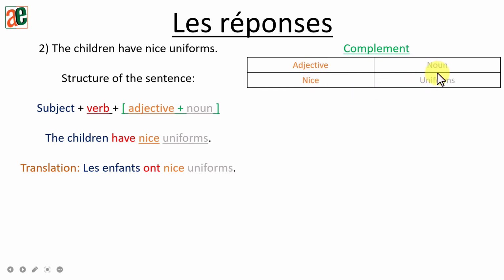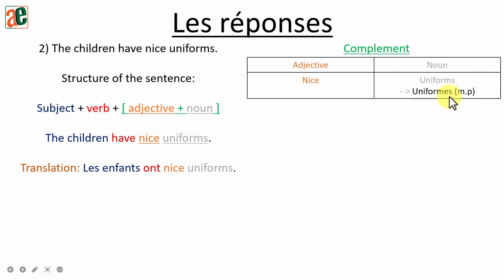So uniform in French will be uniforme, which is a masculine plural noun. So every time, please, when you are searching for the translation of a noun, don't forget also to check for its gender. The number won't be given in the dictionary because it can be singular, it can be plural, it will depend on the sentence. Okay, so in our case the uniform is masculine, but since it ends with s, then it is plural. Now we need to know which article we need to use in front of this uniform.